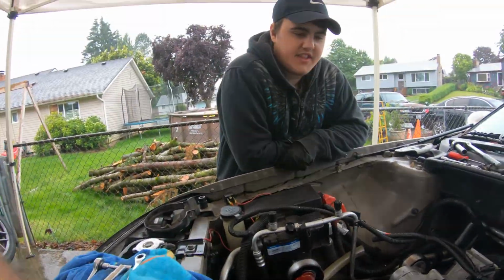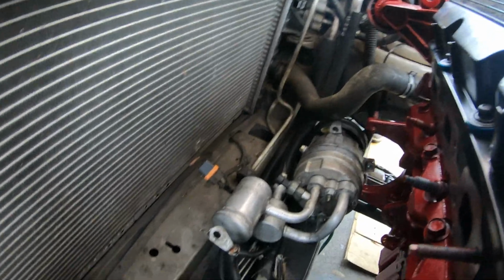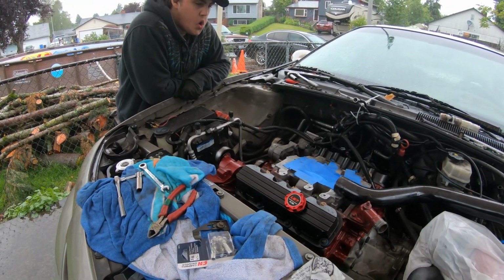We're also... Once we get the fluid out. Yeah, we're also going to check and see size-wise if we can even mount the transcooler behind here, but it is kind of looking like it might not have enough room, but we'll see. And yeah, I got the power steering pump on. I did go back and tighten it down more.